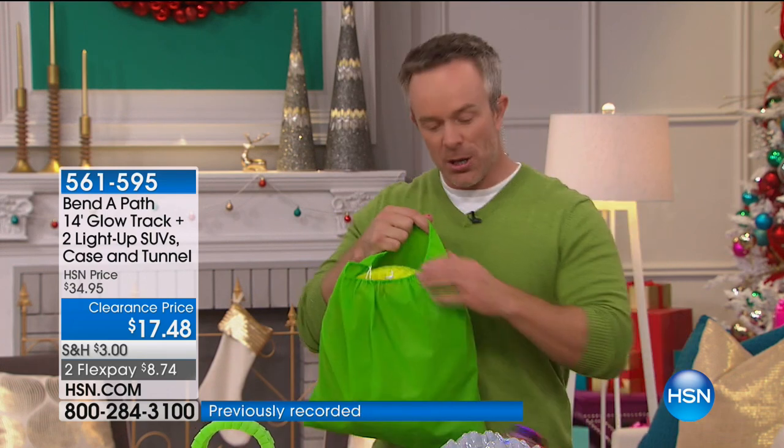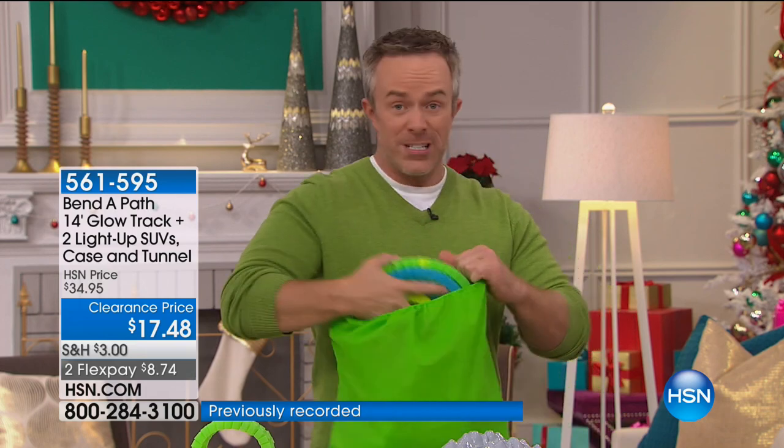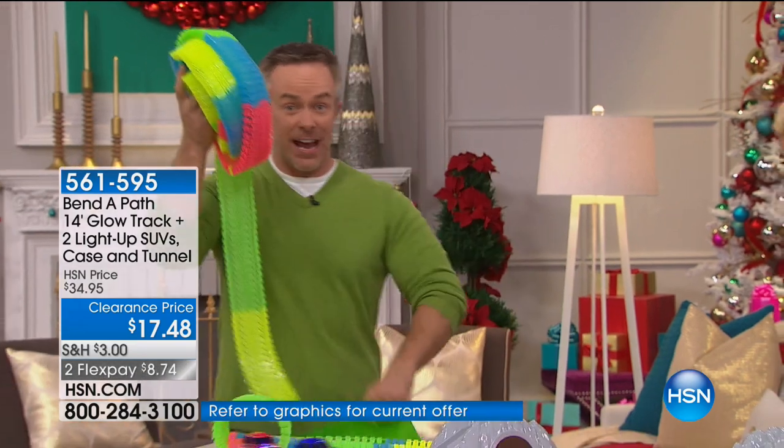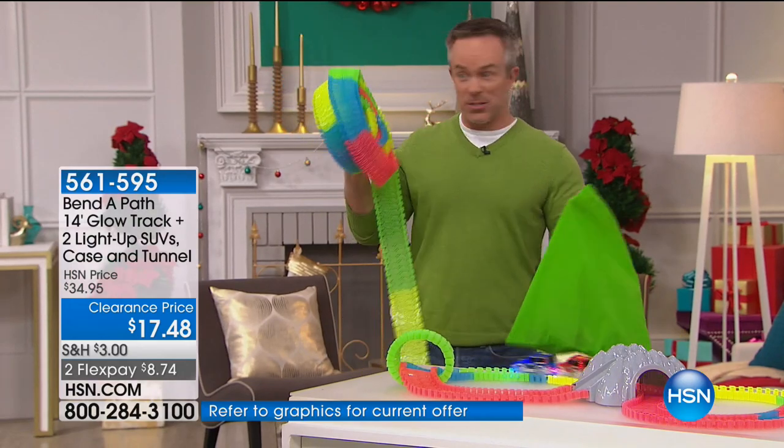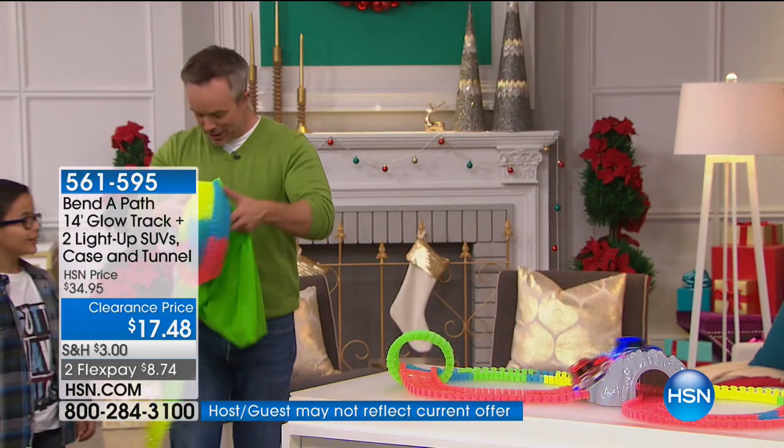which we're giving you. I'm gonna come over here to the living room, so I want you to see what 14 feet looks like and how easy and fun this is to set up. Not only easy to set up, but easy to put away, too. Parents appreciate that. Hey, Michael, how are you? You gonna help me set this up?